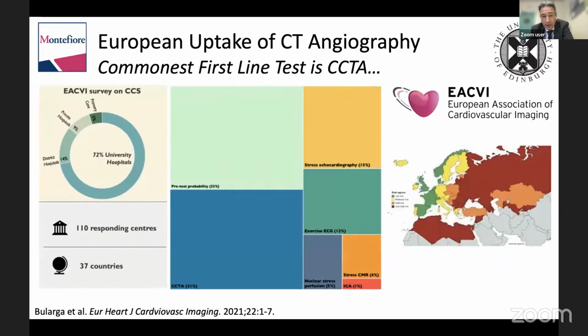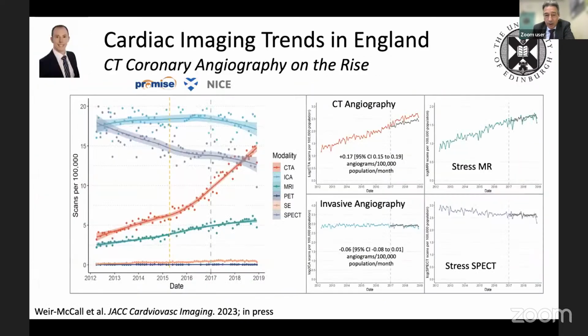It's all well and good to have it in the guidelines, but does anybody listen to them, take any notice of them? This is a survey done a couple of years ago in Europe, and arguably CT angiography is now the first-line test of choice, almost the same level as pre-test probability testing. I think we could talk about pre-test probability. I'm not entirely sure that's the right thing to do, but we can perhaps chat about that in the discussion later. But certainly this is the data from across England.